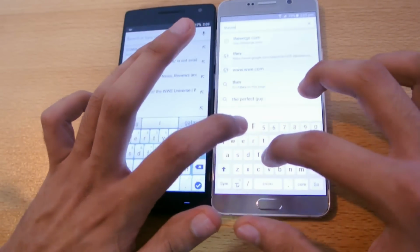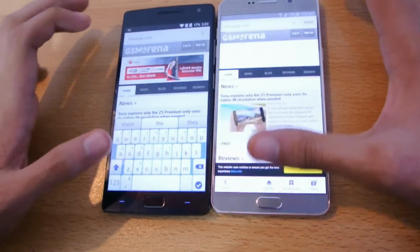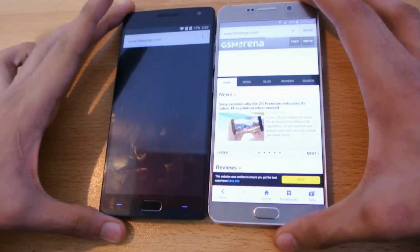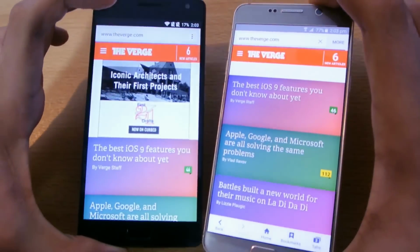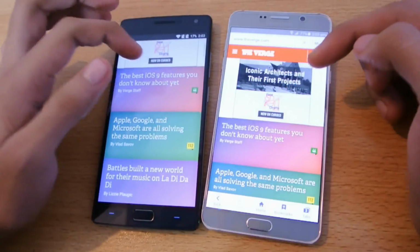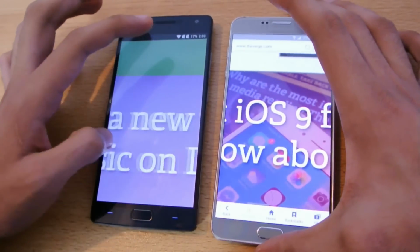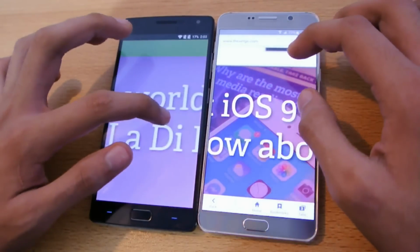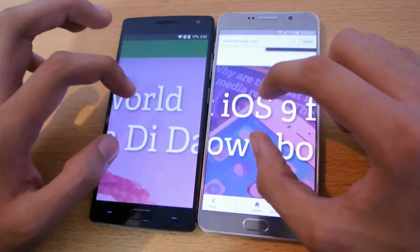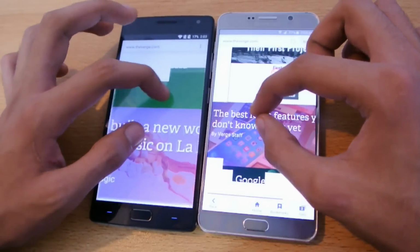TheVerge.com, another tech website. So I have it there. Here we go. Let's see this time. And again, it seems like OnePlus 2 will win. Okay, now the difference was really minimal. Seems like OnePlus 2 was slightly faster, but as you can see, zooming in and out looks really nice, and text looks crisper on both phones. But I'm not sure if you can see through the camera, but white looks a little bit sharper here on the Note 5, maybe because of its Quad HD resolution and Super AMOLED technology, maybe.